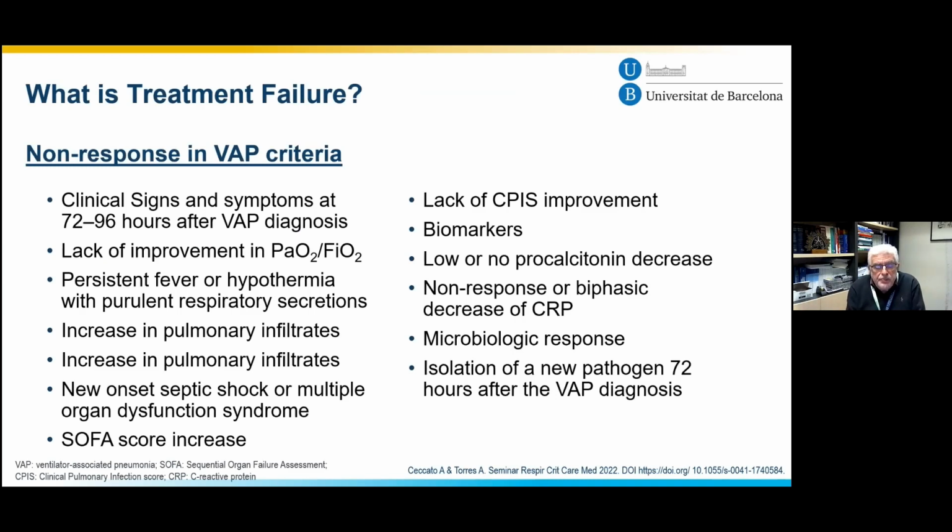Another point that is important, because it was shown in the ASPECT study, is the group of treatment failure. We have to define what is non-response in VAP. Well, we use clinical signs and symptoms at 72 to 96 hours after VAP diagnosis: a lack of improvement in PaO2/FiO2, persistence of fever or hypothermia with purulent respiratory secretions, increase in pulmonary infiltrates, new onset septic shock or multiple organ dysfunction syndrome, or an increase in the SOFA score. Others include CPIS and biomarkers such as procalcitonin that can be used for treatment failure, but this is not totally determined.